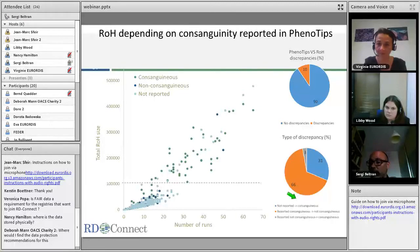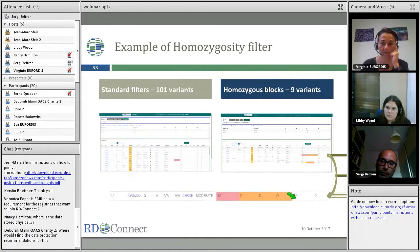Or even the other way around. In some cases, some people think there is consanguinity, or they report there is consanguinity because there was consanguinity in their grandparents or whatever, but this is not the way to analyze the data at this point. And by looking at this and seeing there is no consanguinity in fact in the sample, then we change our approach and we can do a better job in diagnosing that patient.